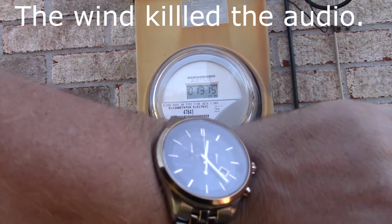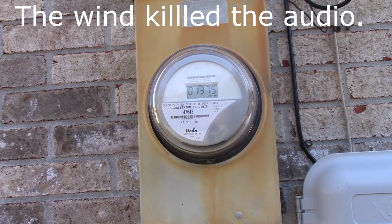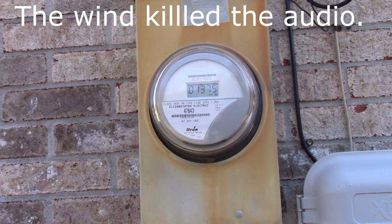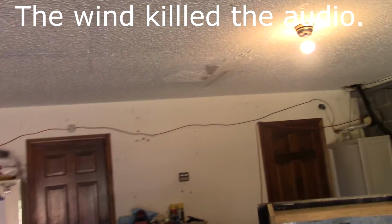You've got to take into consideration, it's about 12:30 right now, and we have used the heat pump for about 1 day and 2 hours or so, or 1 day and 4 hours. I forget what time I came out and turned it on yesterday. But we're going to take a look at the indoor stuff.